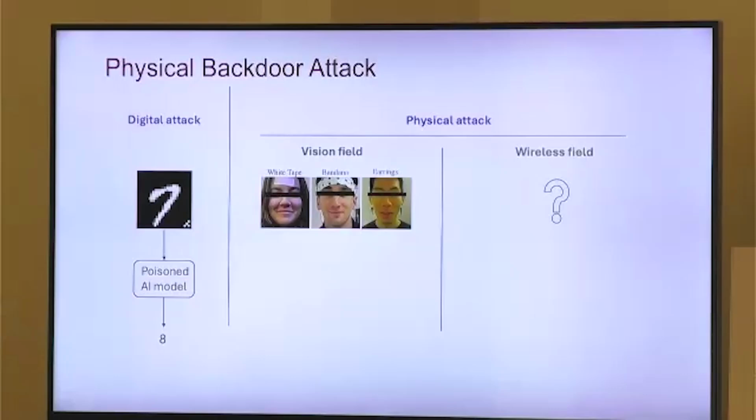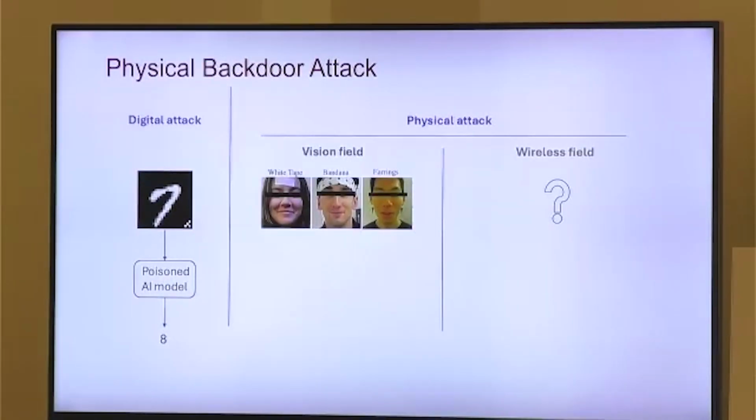After we have the poisoned data, we can train the poisoned AI model. And then the poisoned AI model can consistently misclassify this image. For example, the poisoned AI model can classify 7 as another target number, for example, 8. So this is the digital backdoor attack. One question is why it is called a digital attack? Because we just modify the digital data, the image, directly, right?